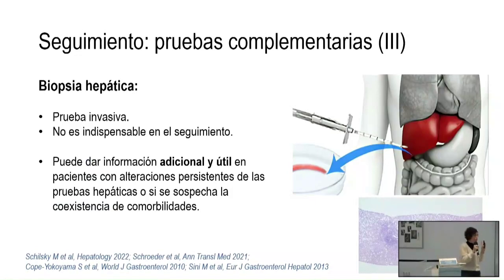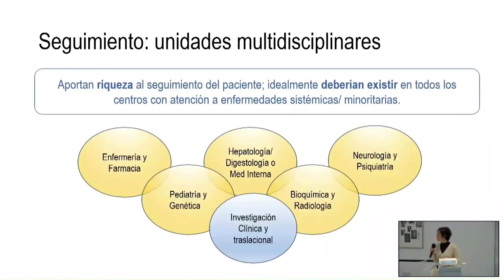We cannot do one every year, but if we talk about the follow-up, not for diagnosis, but for follow-up, it could provide us with additional information that could be useful in some cases, because we could then know what is happening. It could tell us if there's another comorbidity. It could tell us if there's inflammation. It could tell us if there's fat deposits or plaques. So sometimes it could be useful and it could help us.